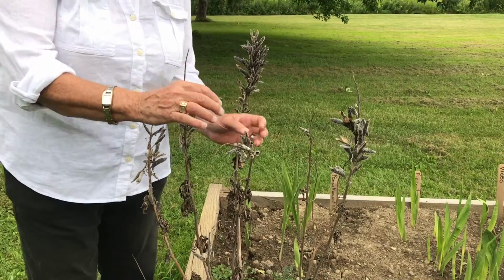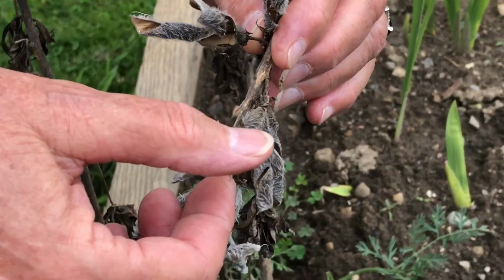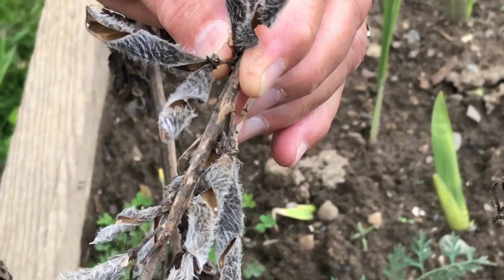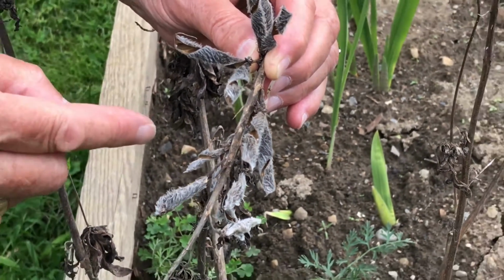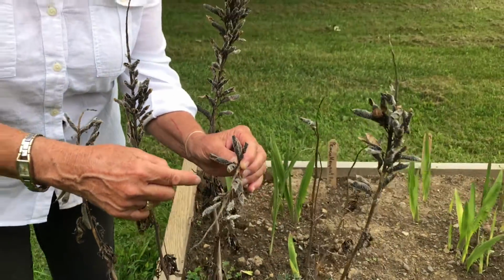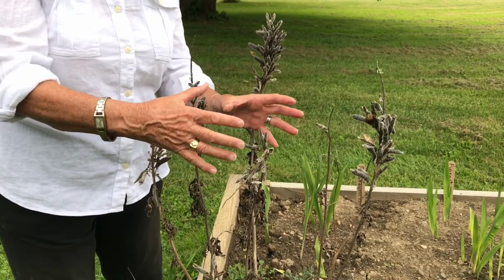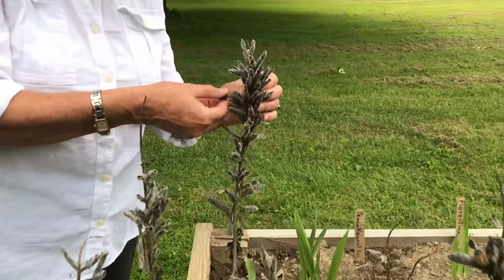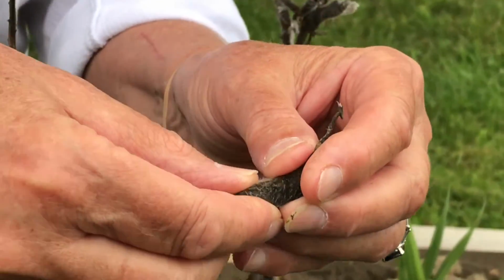The pods, when they are ready to explode with their seed, twist in order to get them open. And you can see here the twisting. These pods have all expelled their seeds. And let me tell you, this garden will be filled next spring with little lupin plants from this single plant alone.